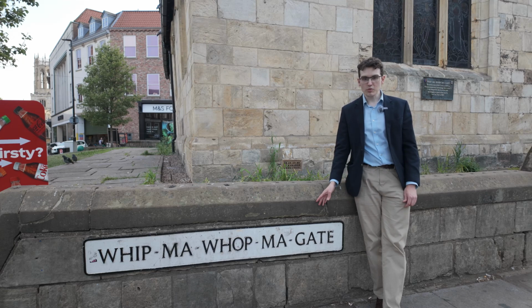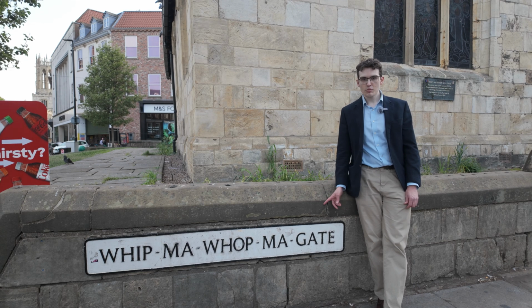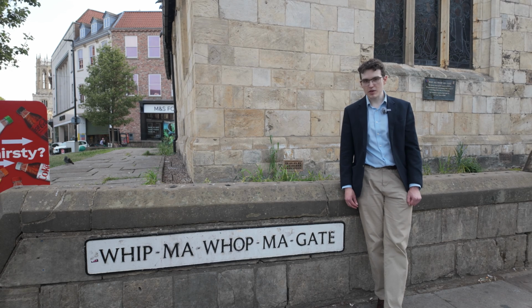Next to me is one of the most popular streets in York. It's frequently photographed owing to its quirky name and short length. But how did it get its name? And how do other streets get the name here?